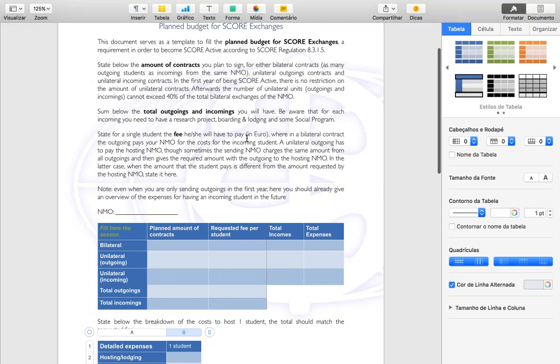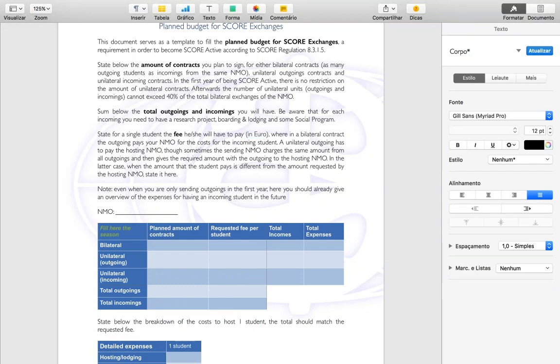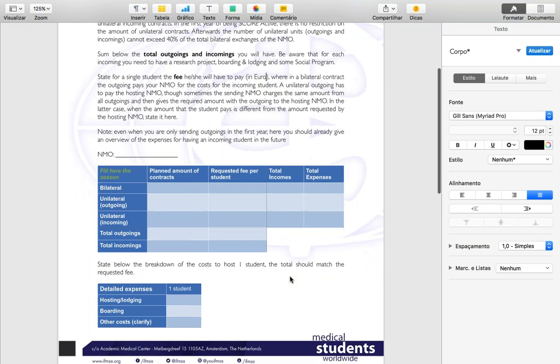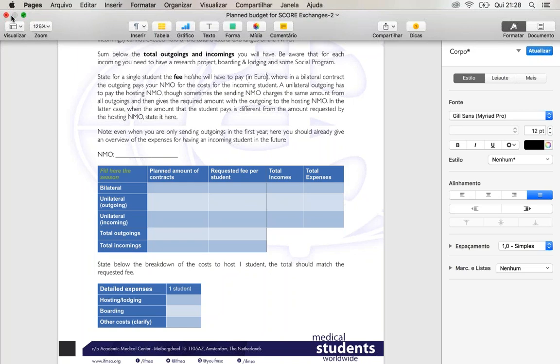That's not very difficult. It's really important that it has to be also always in euros. So, for example, you plan to sign, first year, two bilateral contracts. How much you're going to ask for your incomings for this student that got the bilateral contract? 300 euros. And then you just have two contracts in here. In the end, you put 600 euros. Okay, it's not very hard. When we do that, probably your RA is going to do it with you, so it gets easier. But it's just because I have to show you the budget, it's really important.